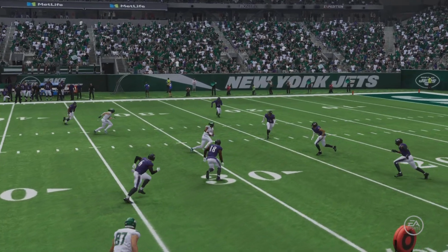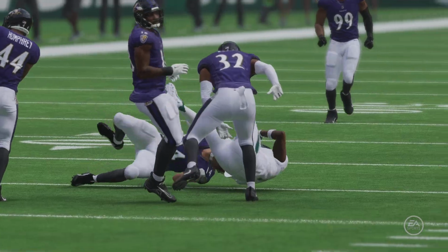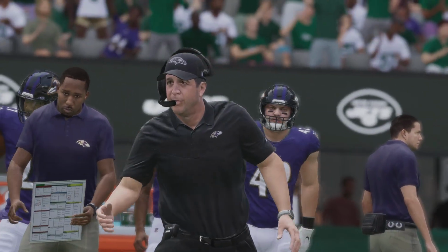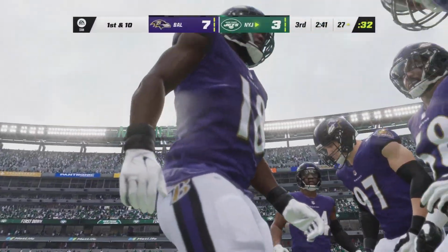I don't know what they talked about at halftime. Whatever it was, it worked. They look like a different team here in the third quarter. Yeah, I doubt that there are very many trash cans that got kicked over with that type of a speech. I think what they did was they analyzed what worked in the first half, what didn't, and figured out a better game plan.